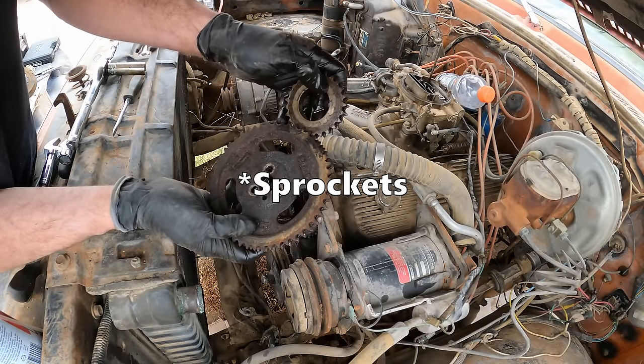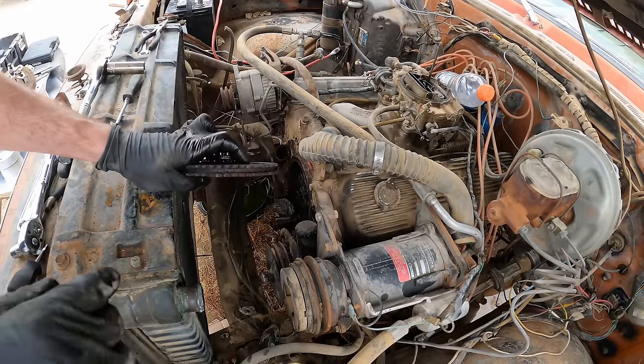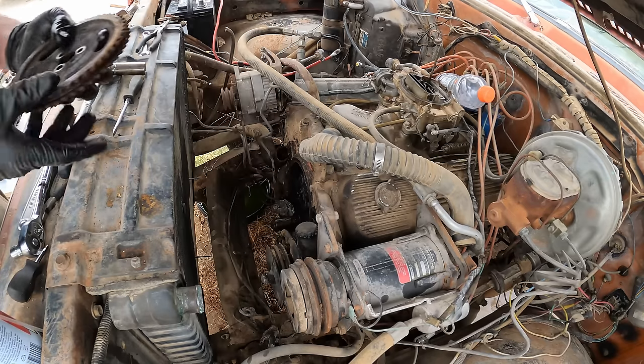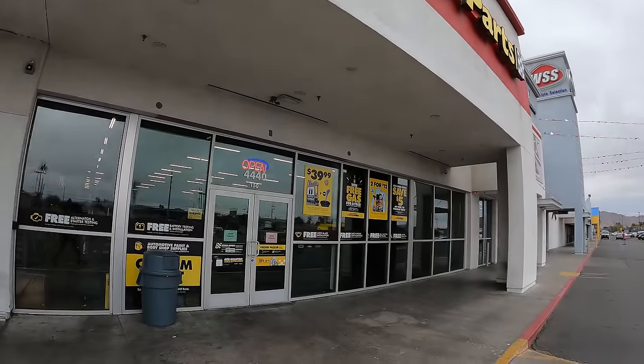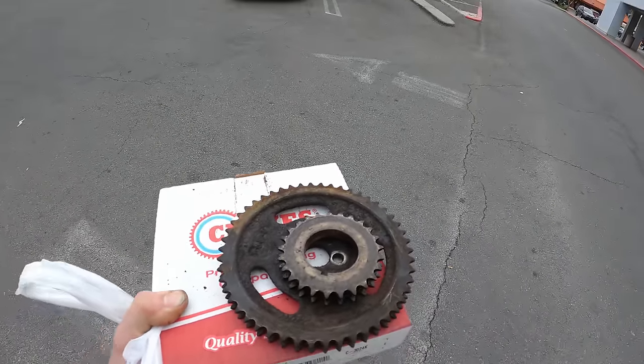Was able to find the marks under the sludge, and I'm gonna bring these in because they have a couple different sets in stock only at Advance Auto. I tried four different places. Advance Auto was a place that has two sets, which is amazing. Only 10 minutes away. Sprockets match up good. Very excited.